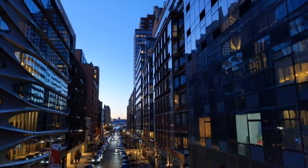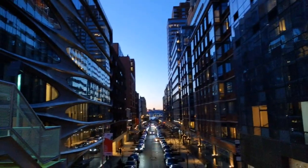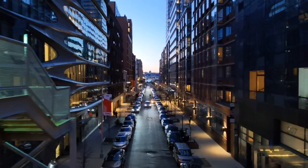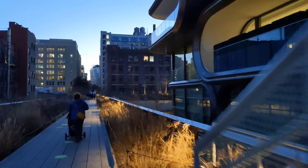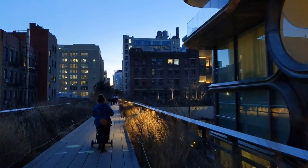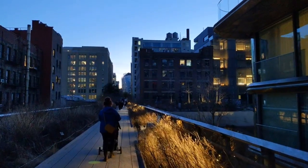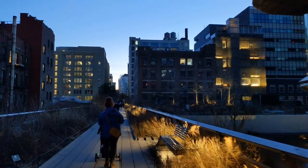West 28th Street. Looking towards the west, down past that way is New Jersey. It's not too bad. Here we go, continuing on, walking down south on the High Line. Started at Gansevoort Street, walked all the way to 34th at Hudson Yards. Now we're walking back down south on the High Line back to our car.